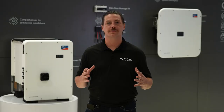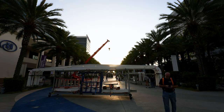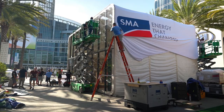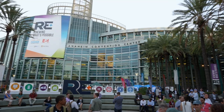From the start of the build for this structure, we had a quick turnaround time to have this implemented on site. We did everything in-house, from our custom millwork in our facility straight to the installation and dismantle, transportation, and logistics. SMA was very happy with the design.